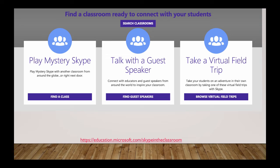Then we talked about strategies, and they decided that they would keep a map of the United States, and they were going to ask strategic questions. These are little kids that figured this out. For example, I think their first question was, does your state border an ocean? And the answer was no. Then they crossed out all those states. It was really so interesting. And your goal is to guess where in the United States they are. And so that's Mystery Skype.